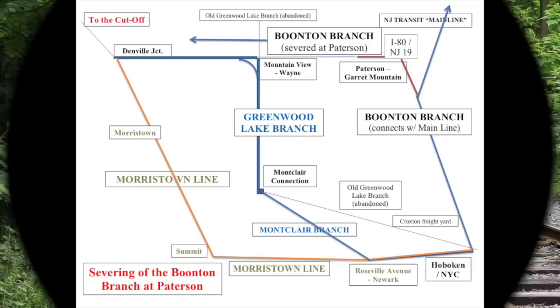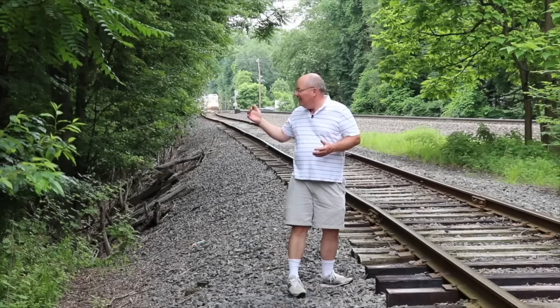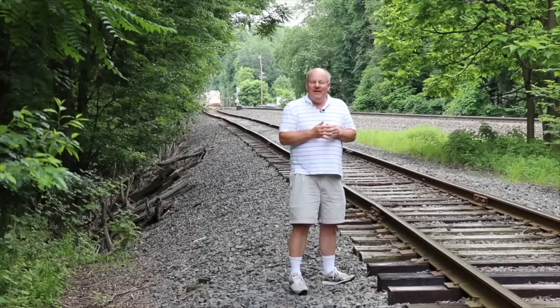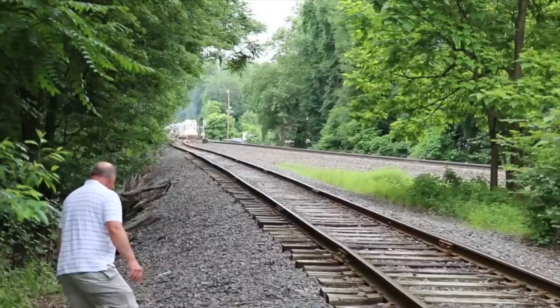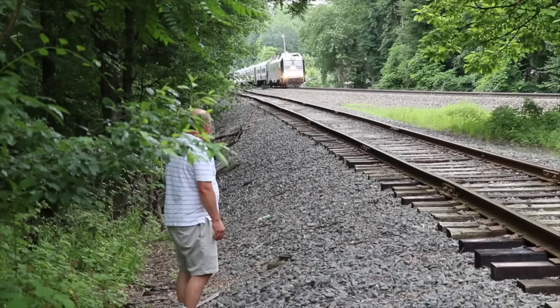Here we are at Mountain View, and we're going to show you what the track arrangement is now. One time, the Boonton branch came across through here and continued on. As you can see, we had a New Jersey Transit train coming up the tracks behind me. I'm not going to try to compete with him. Now what's happening is that he is going on to the last piece of the Greenwood Lake branch, and now entering what became a connector.